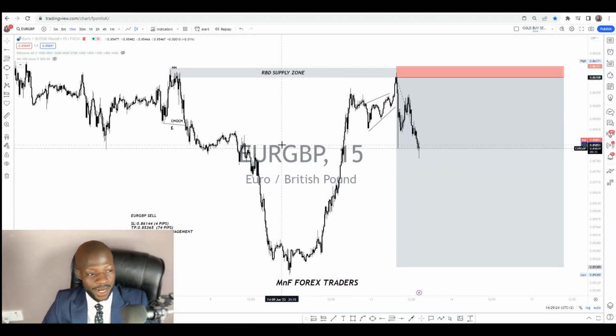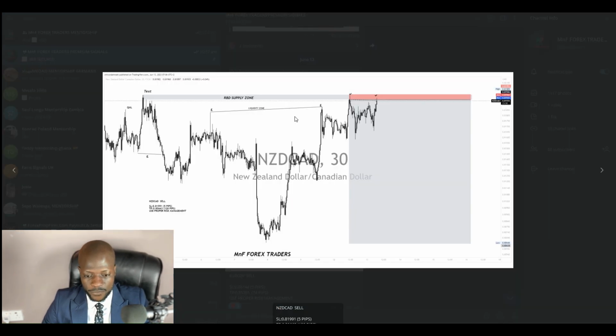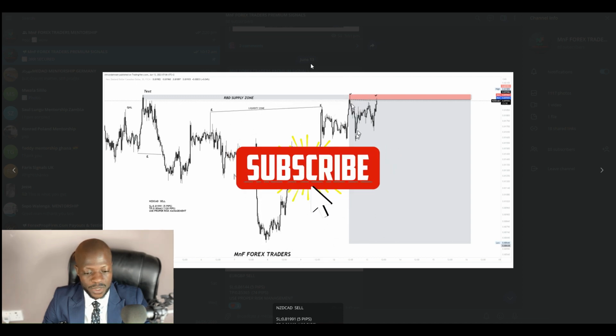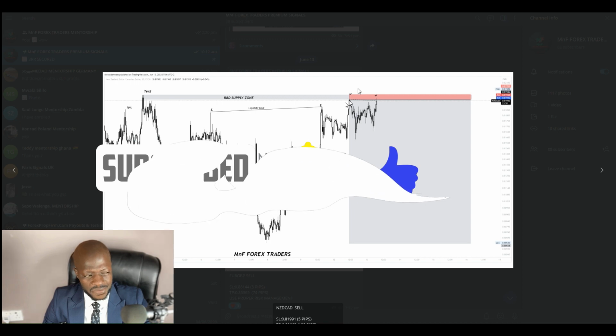Alright, so earlier today, we had two beautiful setups lining up for us right here. So let me just show you what happened before all this happened. The first trade that we had was NZD CAD. If you remember, this is a setup that we had yesterday. We entered from somewhere here, the market pushed all the way to this level right here, and then we were taken out at about 2R, and then the market went against us, right?